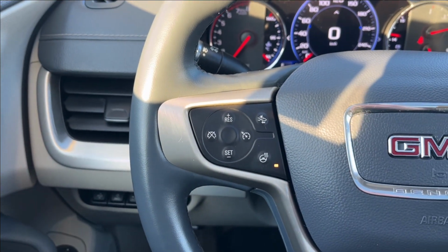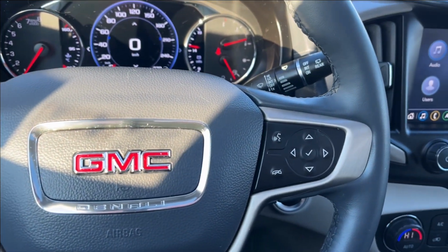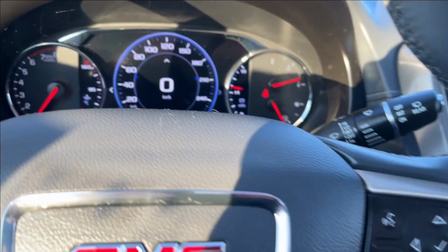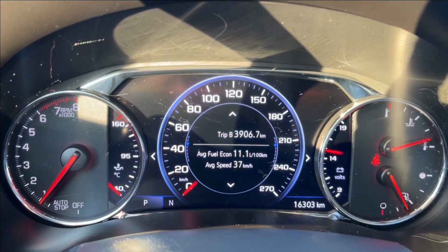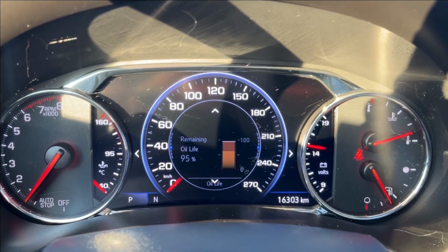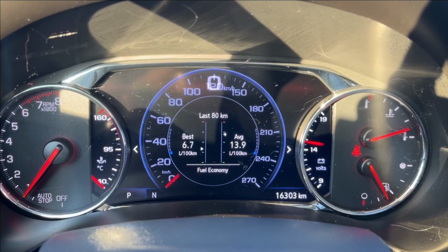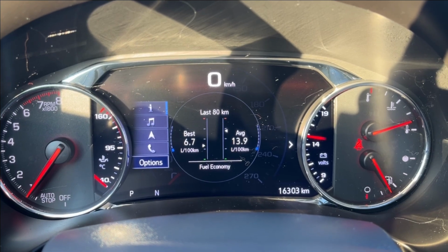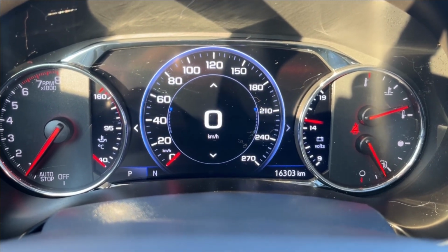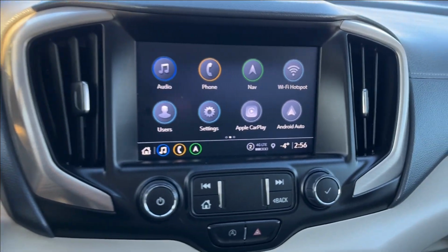Left side of the steering wheel will be your cruise control, forward collision alert, and heated steering wheel. And the right side will be your voice recognition and odometer cluster control. Now for the odometer here, you can pretty much access all of your vehicle information, including your trip info, as well as your gauges, as you can see there. And you can also access info, music, navigation, phone settings, and other vehicle settings as well. It's going to be push to start just on the side there.